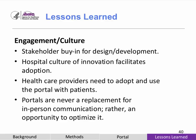Strong stakeholder buy-in was really important for the design, development, and then implementation, both from hospital administrators as well as the healthcare team. And that's critically important to think about when you're thinking about adopting and implementing an acute care portal. Secondly, a hospital culture of innovation helps the adoption of any new technology, but especially one that needs to be as integrated as an acute care portal. Third, it's really helpful if the portal is sanctioned by healthcare providers and that they show an interest in supporting patients to use it. And finally, portals are never a replacement for in-person communication, rather an opportunity to optimize it.